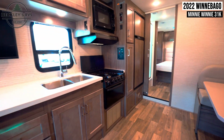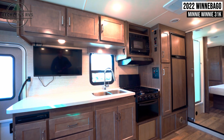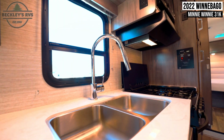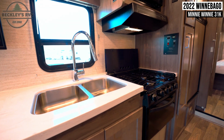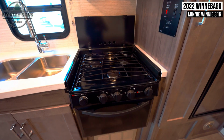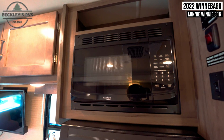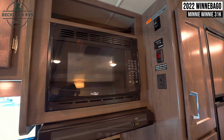Across from this is your kitchen and entertainment center, where you'll find a flat screen TV and DVD player, as well as your sink, a 3-burner gas cooktop with an oven and range hood, a convection microwave, and a fridge.